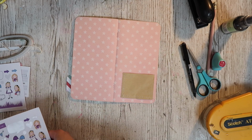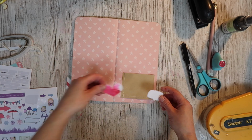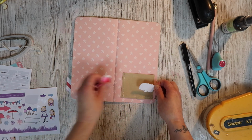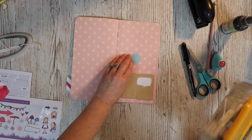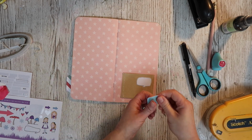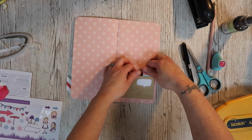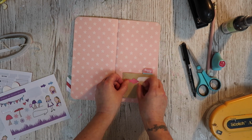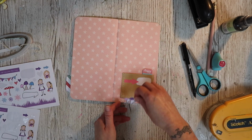And I'm going to use a speech bubble from the kit. I quite like the heart actually that I cut out. I don't know, let's have that there. I'm going to stick this inside here like that, so that sticks like that. And it's basically going to be about happy family stories. I think that would be nice.